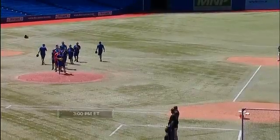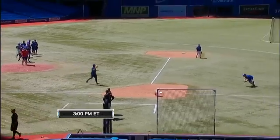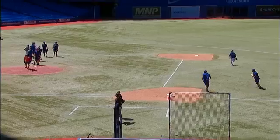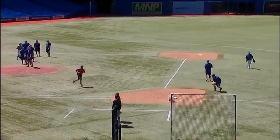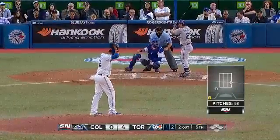We're going to see all the pitchers out around 3 o'clock this afternoon, taking what they call PFP, pitchers fielding practice, covering first base in this particular drill. They did bunt plays. They did comebacker starting the 1-6-3 double play. They did covering first, bunts to third.